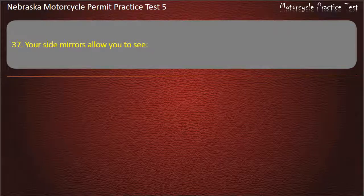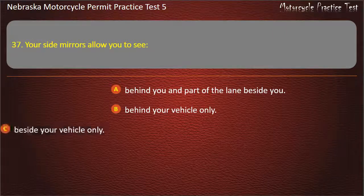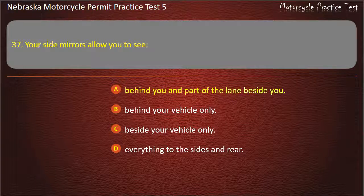Question 37. Your side mirrors allow you to see: behind you and part of the lane beside you, behind your vehicle only, beside your vehicle only, or everything to the sides and rear. Answer: behind you and part of the lane beside you.